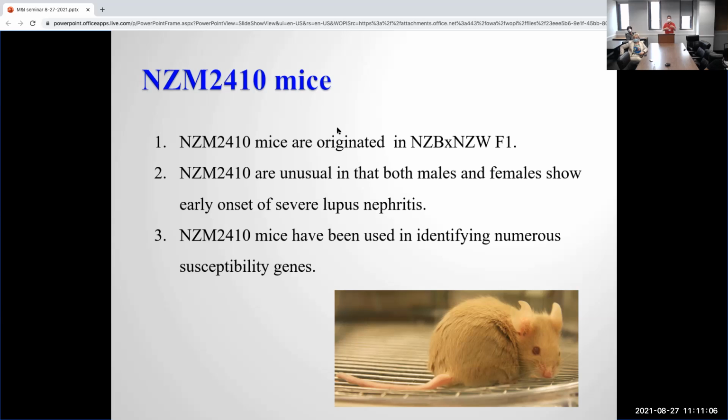So what I did, I said, okay, if you overexpress FLI1 and normal mice become autoimmune, how about I just reduce the FLI1 expression? Would it impact the lupus? So we started with an autoimmune disease model called AZB/AZW 2410 mice. These mice will develop lupus, but at a later stage, starting at 23 or 24 weeks.